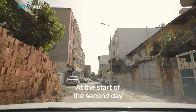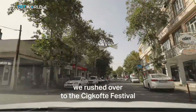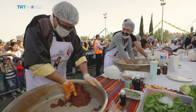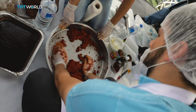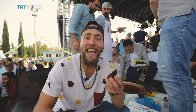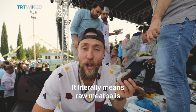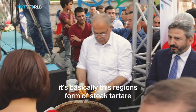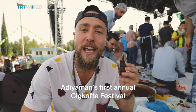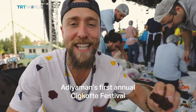At the start of the second day, we rushed over to the Cigkofte Festival to participate in all the yummy fun. Synonymous with Adiyaman is a finger food called chicote. It literally means raw meatballs. It's basically this region's form of steak tartare. And what better time to come here than Adiyaman's first annual Cigkofte Festival.